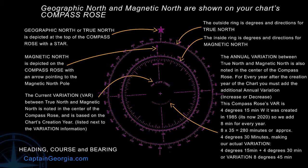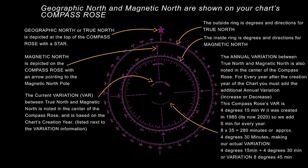The compass rose's variation is 4 degrees 15 minutes west when it was created in 1985. It's now 2020, so we add 8 minutes for every year. 8 times 35 is 280 minutes. That equals approximately 4 degrees 30 minutes, making our actual variation for use on the chart 4 degrees 15 minutes, the original variation provided, plus 4 degrees 30 minutes, or a variation of 8 degrees 45 minutes. We can round that up for most navigational exercises to 9 degrees.